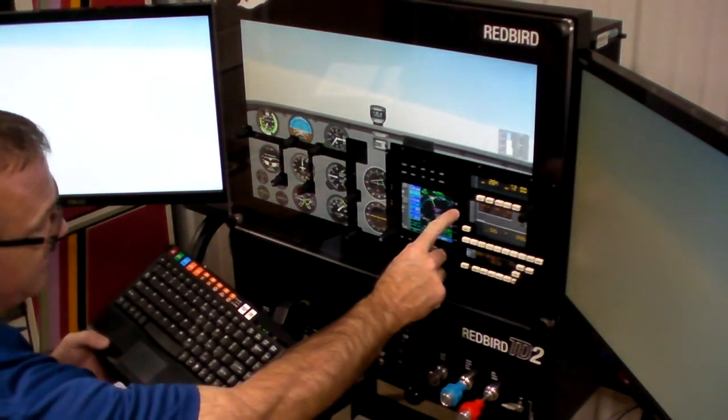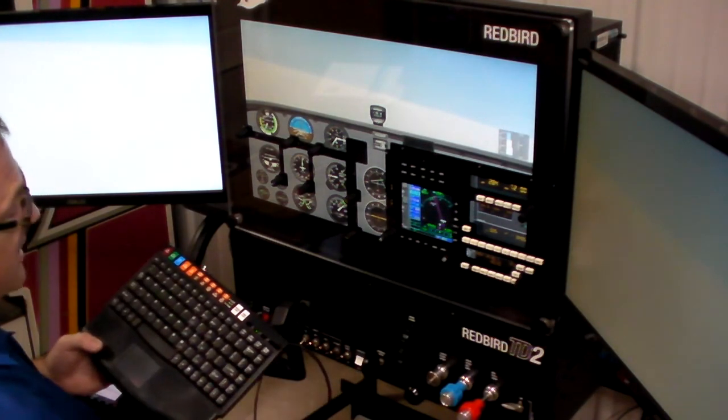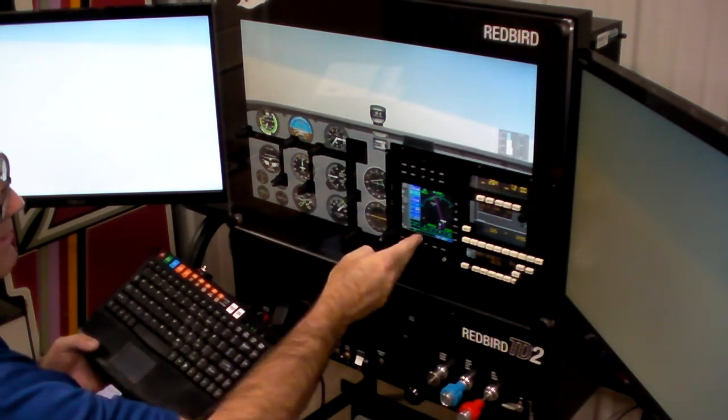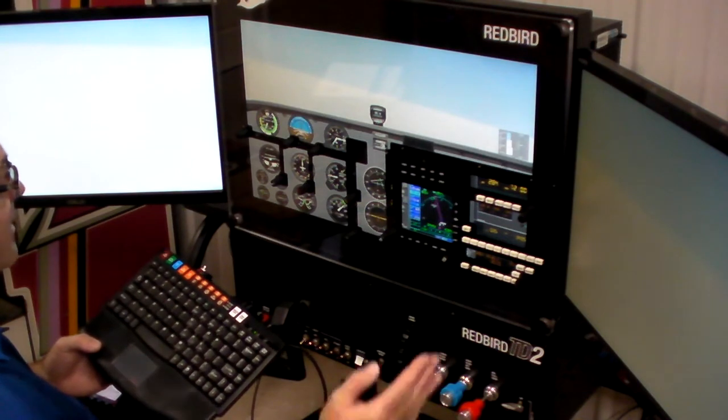So it's intercepting. I'm going to dial this in a little bit. It's intercepting our final approach course. Needle's still to the left. It's coming to the right. About a 20-degree interception angle there. The autopilot's shallowing it out.